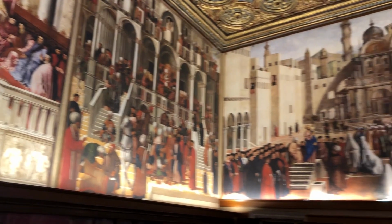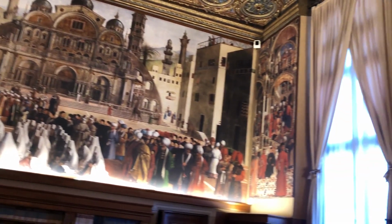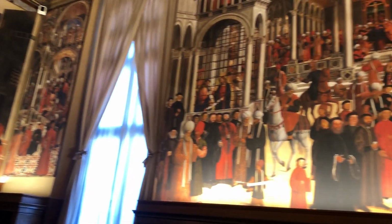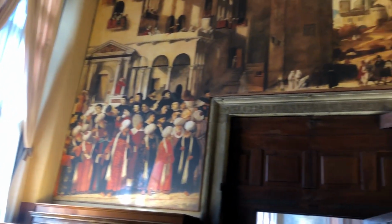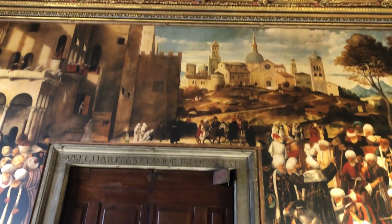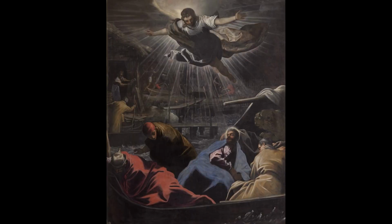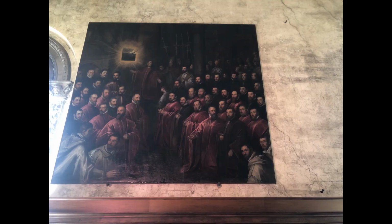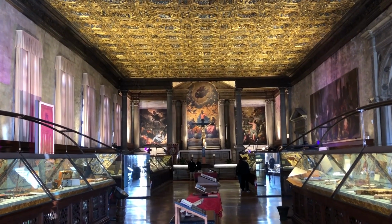Unfortunately, they are not the originals, as those have been moved to various museums during the Napoleonic occupation when the Scuola was disbanded. So when looking at the walls at the works by artists like the Bellini brothers, Giovanni and Gentile, and Domenico Tintoretto, the son of the more famous Jacopo Tintoretto, you will see high quality prints mimicking how the rooms would have looked 4 centuries ago.